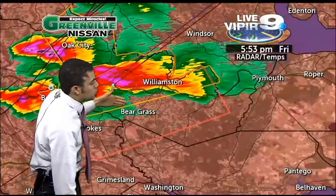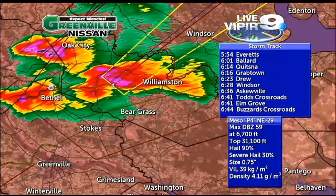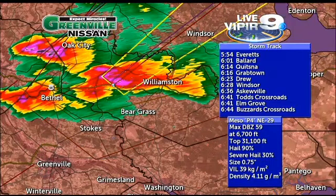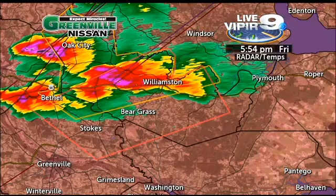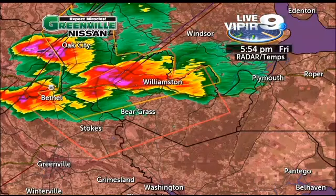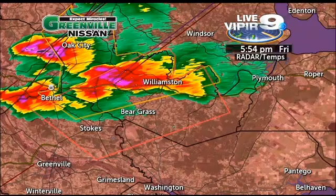You see the lighter rain kind of wrapping around the back side of the storm. If that stays on the same track, Oak City would be just to the north as it's pulling up towards the north and east. That would be coming up toward, again, crossing 64, Everetts and Robersonville, pulling up towards Williamston, and eventually that'll be into Bertie County. And again, Windsor and possibly out towards the Drew community, Eschewville. Yes, so we're going to be watching that very closely.